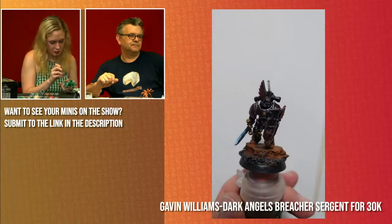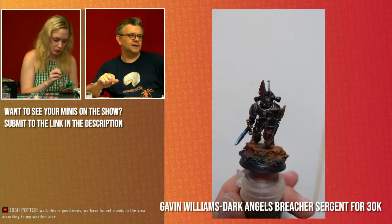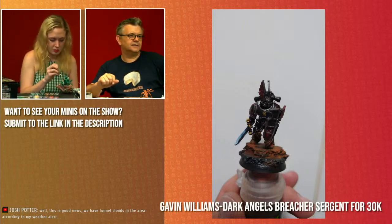But no, definitely cool. Gavin has painted up a Dark Angels Breacher Sergeant for 30k. So this is looking very cool there. Got the little wing accessory there, just on the top. Looking good. Yeah, this is a fun one.